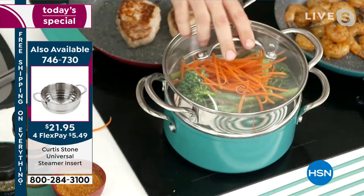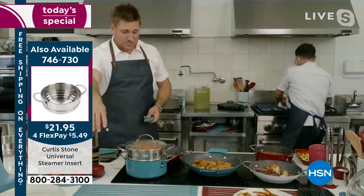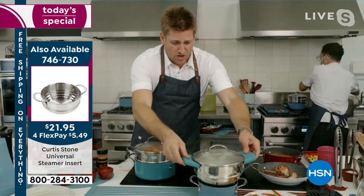Now what it means, Sebastian, bring them up, mate, so we can show, even if they're not quite steamy, I want you just to put them right up here, the steamers. Right up here, please, Sebastian, so everyone can see them. It fits on three pieces of the cookware. Right, so here it is on my little 1.5 quart. Thank you very much, bud.